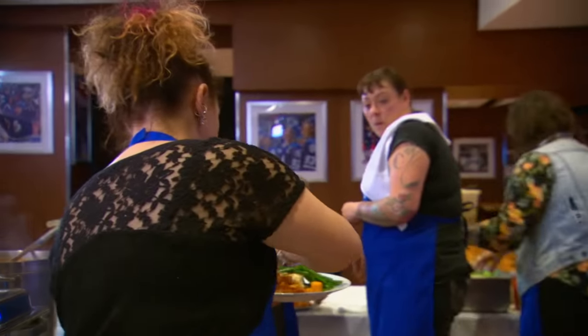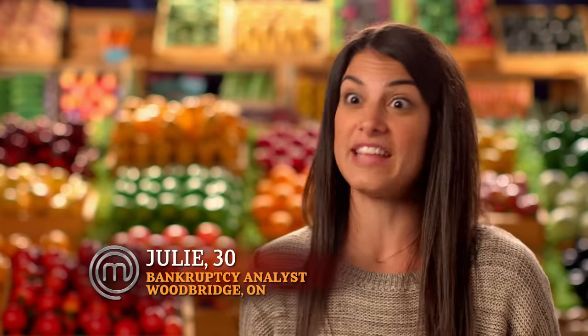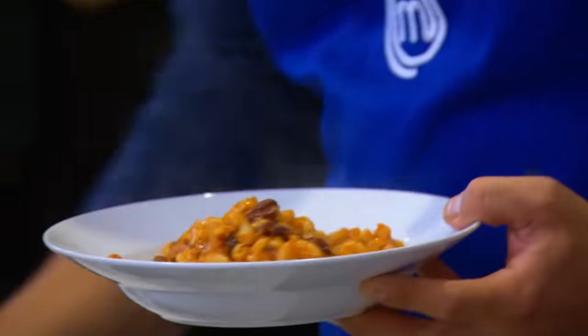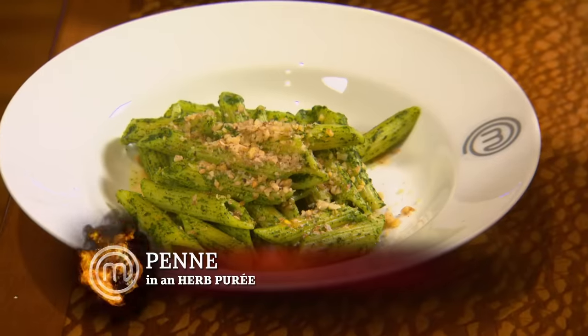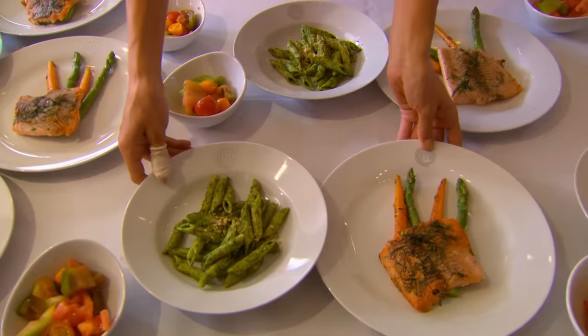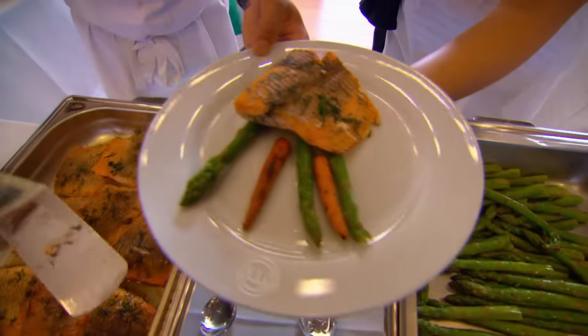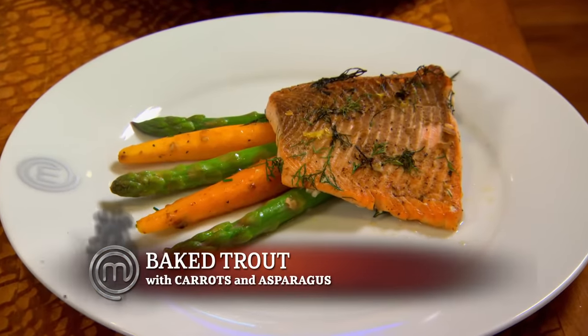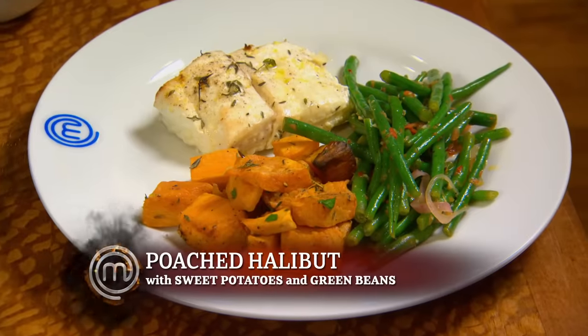The Toronto Maple Leafs are on their way over. It's either we get our stuff together or we're sinking the ship. Pitted against the blue team's pasta fagioli is the white team's penne pasta in an herb puree. Make sure everything's pretty, guys, okay? And for the fish entree, the white team is serving up a baked trout with carrots and asparagus, while the blue team is plating a halibut poached in oil with sweet potatoes and green beans.